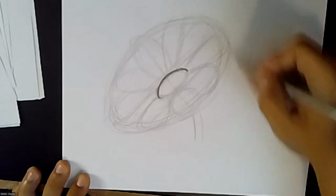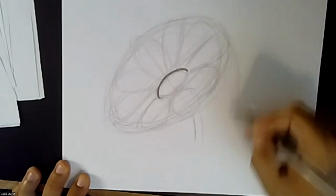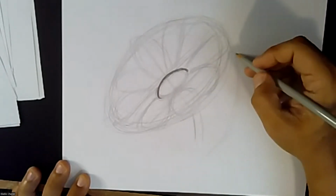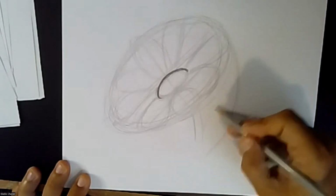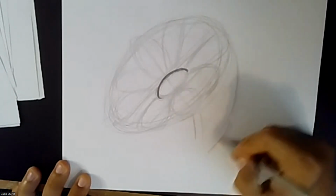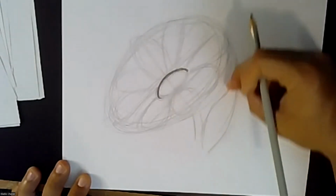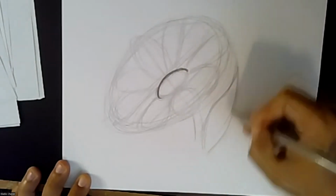I can see that leaf coming off of the side, using that as a guide, coming off of here and kind of coming down to get that tapered leaf shape right in here. See the flow of this line, the flow of the shape, the way it tapers as it gets smaller, and it kind of twists, a tapered tail.